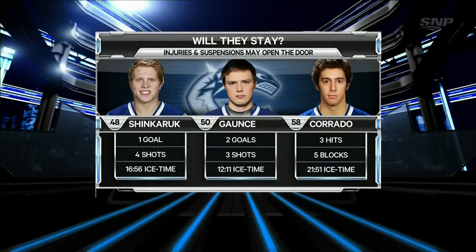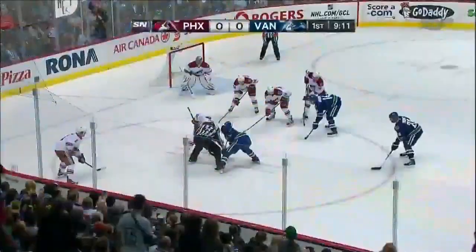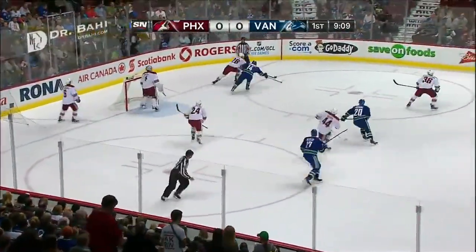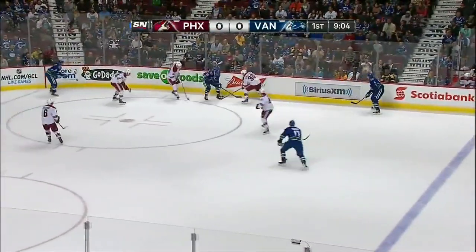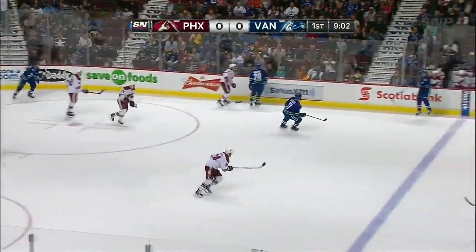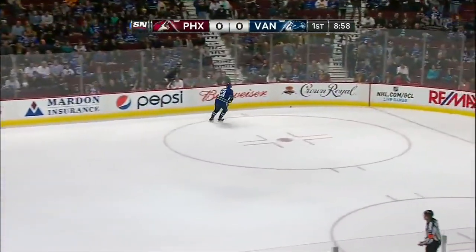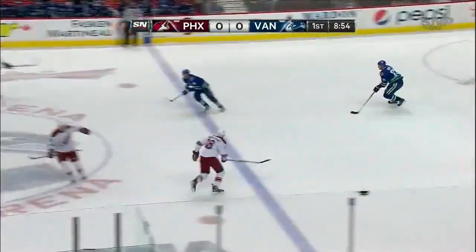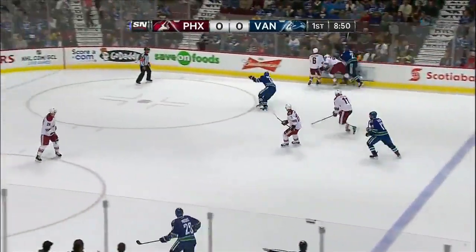And would you think that they'd get the nine-game tryout before they have to be sent back? You would think that what's transpired, particularly as it pertains to Kassian and David Booth, depending how long he's out, that becomes more of a palatable option. Maybe not the best case scenario, but an option nonetheless.